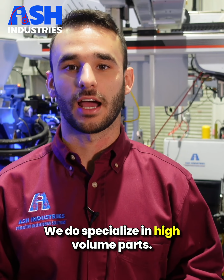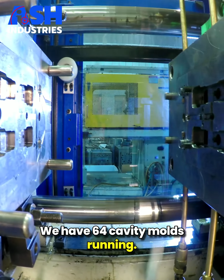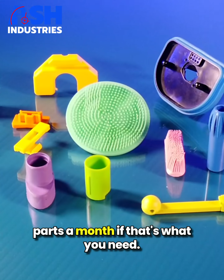We do specialize in high volume parts for certain customers. We'll make you high cavity molds. We have 64 cavity molds running. We can get up to 4 or 5 million parts a month if that's what you need.